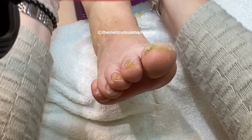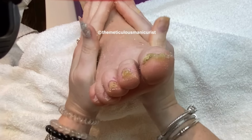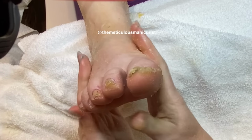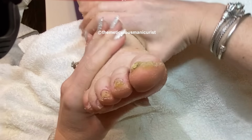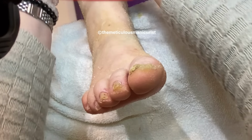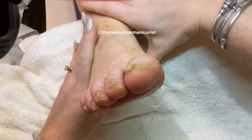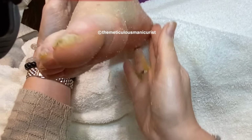Tangerine. Tangerine and sand. Salt. I don't know, I'm guessing so. Yeah, it's salt. Yeah, I really smell it. I use coconut oil and so. All right, that foot can go back into the water.